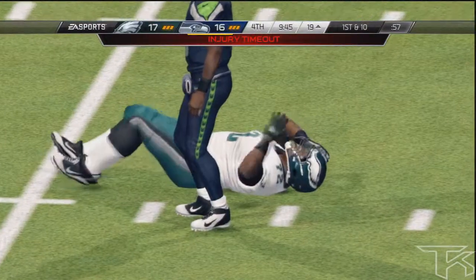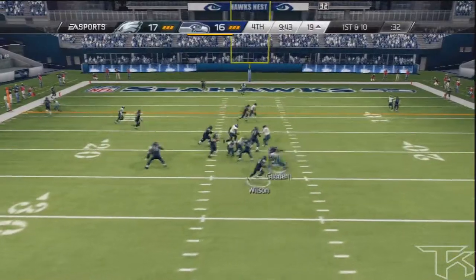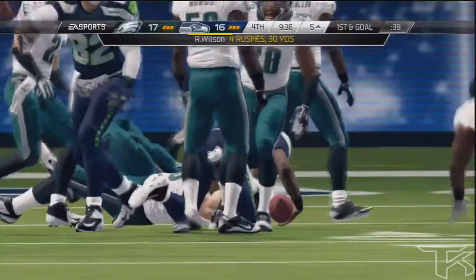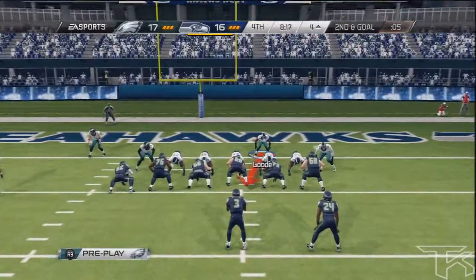Cedric Thornton would be the injured Eagle on the play, and that's obviously a big loss for our defensive line. 1st and 10. Russell is going to run it this time. He's got a lot of room. He spins out a player, and he's got the first down at the 5-yard line. This is not looking too good for Philadelphia right now.